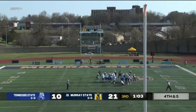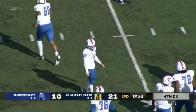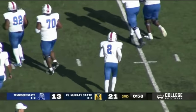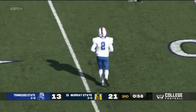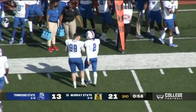Snap back. There's the kick. End over end, and it's good. And the kick is good. Your score, the 47-yard field goal is through the uprights, and with 58 seconds remaining in the third quarter, Tennessee State tacks on three. That's their first point to the half to make the score 21-13, Murray State, but it's big. It gets them within a touchdown and a two-point conversion.